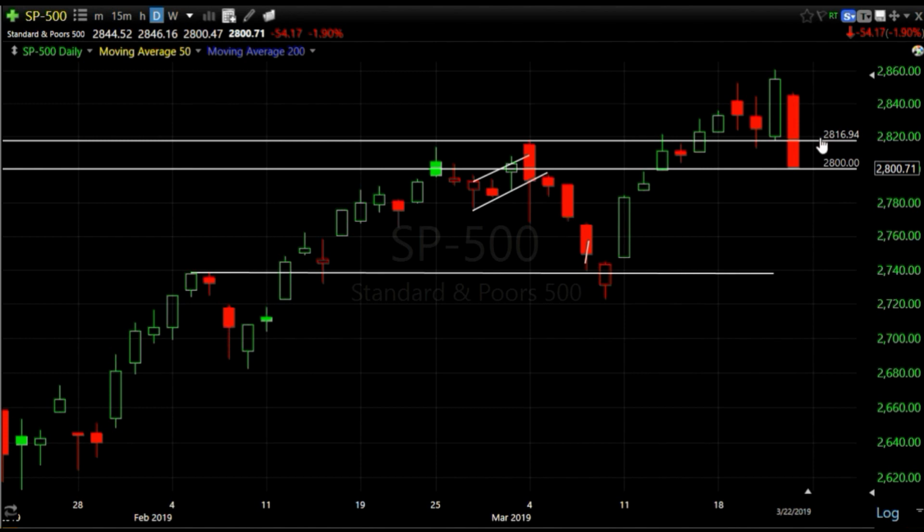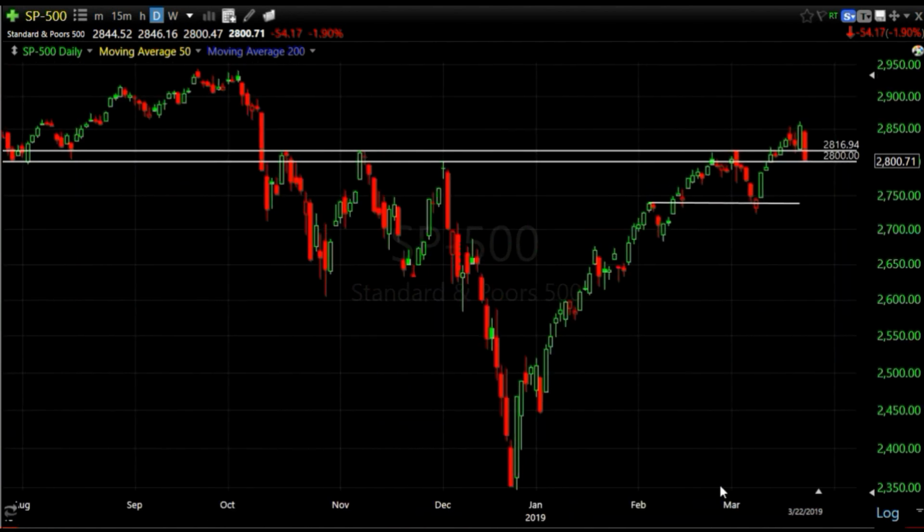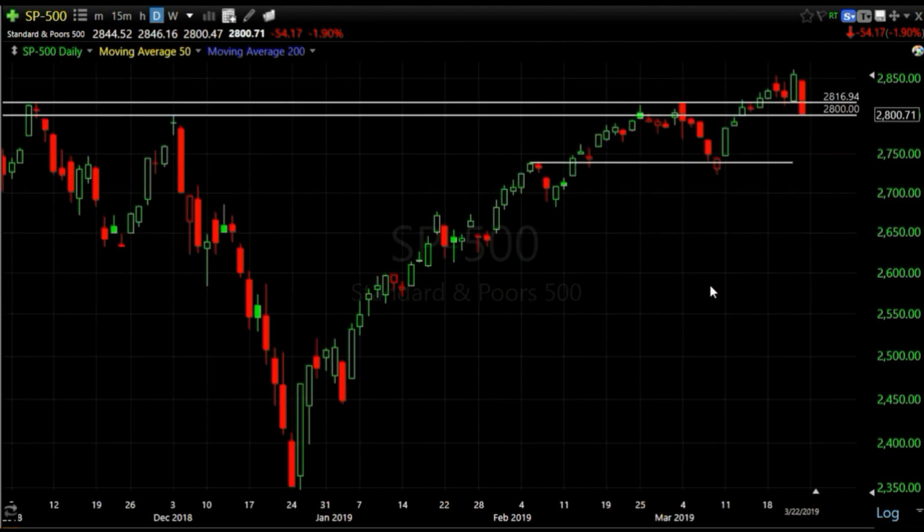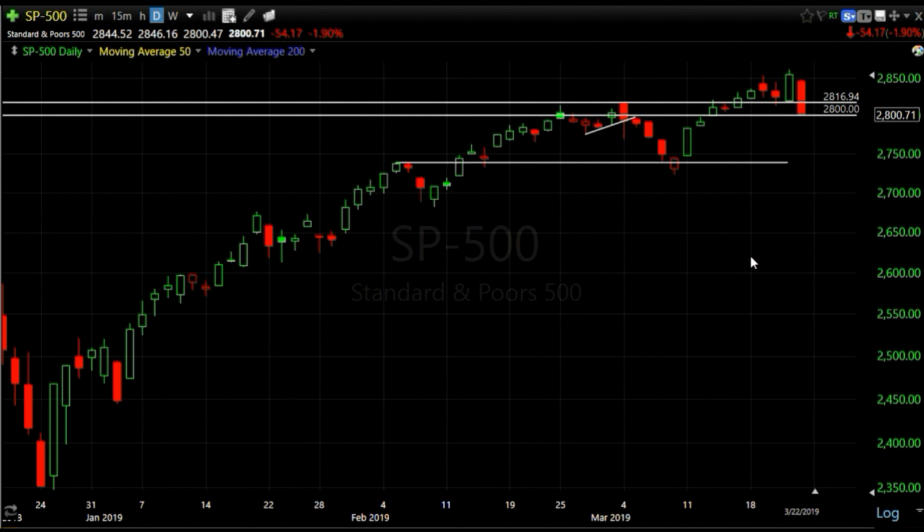This area around 2817 comes off of the October 17th high, and this is an area of interest, let's say, that technical traders are watching. You can see it's been kind of an area of resistance here, support, resistance, resistance, resistance, and it's where the market has been tangling with this area for about 4 weeks.